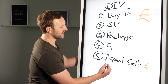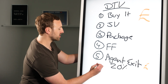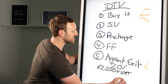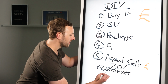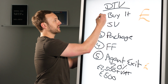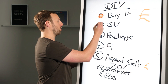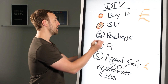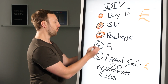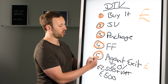In general, an estate agent will pay you roughly 20% of their overall fee. So, for example, let's say on average, they make £2,500 plus VAT for selling the property and getting the exit, they will give you £500. So yes, ideally you're gonna buy it and get pretty much infinite return over the long term, but let's say 20 grand. Maybe you can't do that, so you need to joint venture it and make 10 grand. Maybe if not, you're gonna package it and do an end-to-end service and make 6.5 grand. Or you might do a finder's fee and get paid 4 grand. Or worst case scenario, you get £500.